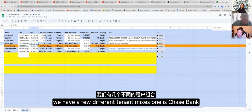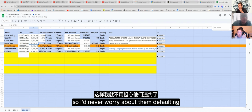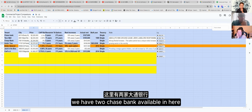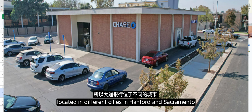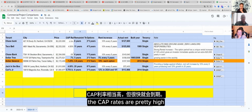So first of all, we have a few different tenant mixes. One is Chase Bank. Of course, they are doing so well financially, so I'd never worry about them defaulting. My only worry is if they will renew or not, because most of them have less than 10 years left. We have two Chase Banks available here, located in different cities. In Hanford and Sacramento, they're around $2 million. The cap rates are pretty high, but they are expiring soon.